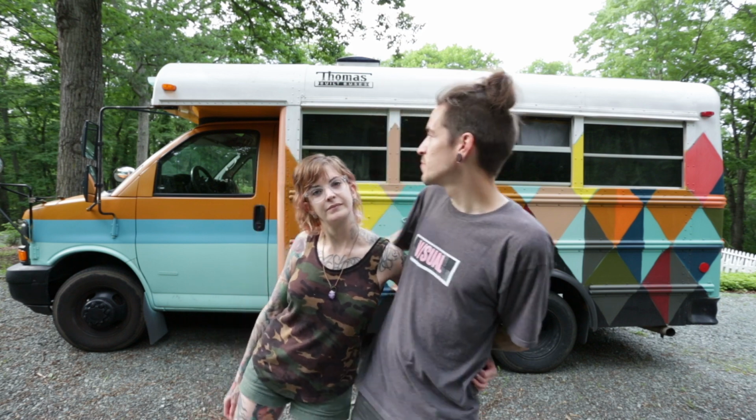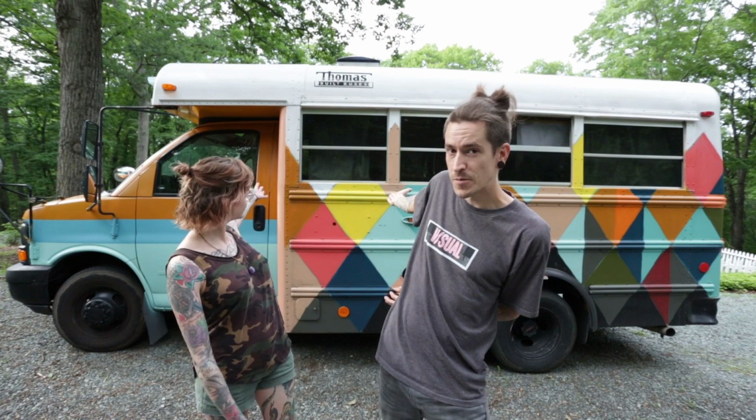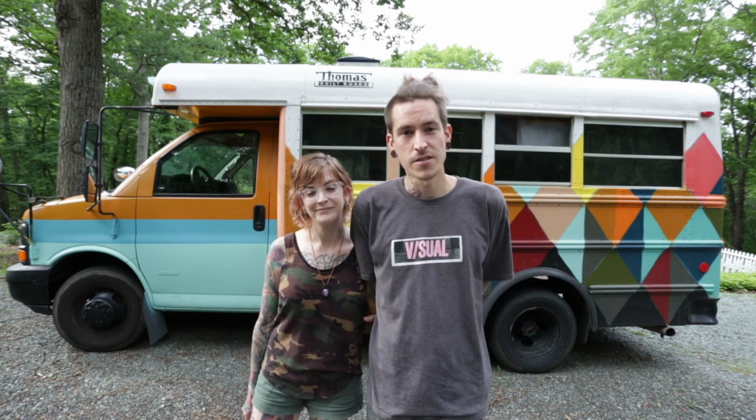And we decided to build out this beautiful bus here. Her name is Agatha. She's a 2006 GMC Thomas short bus. We would love to give you a tour of her because she's beautiful. She sure is. And we're very proud of her. Yeah.